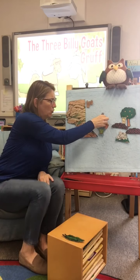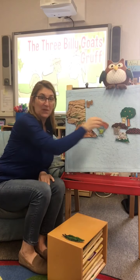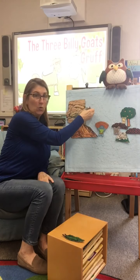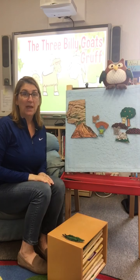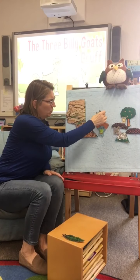Ready? Trip, trop, trip, trop, trip, trop, trip, trop, until he got to the other side where his little brother was, and he began to enjoy the pink poppies. And just as they had planned, the biggest billy goat Gruff came down off the mountain, and he got to the beginning of the bridge and began to cross. Ready? A little bit louder. Trip, trop, trip, trop, trip, trop, trip, trop.